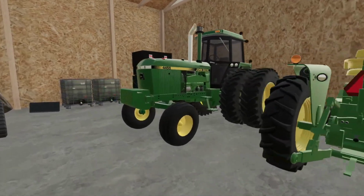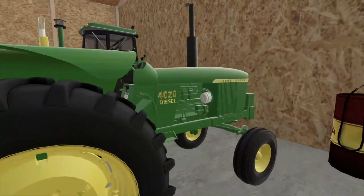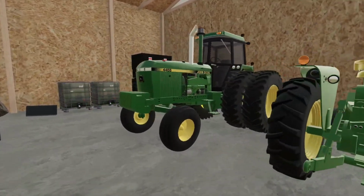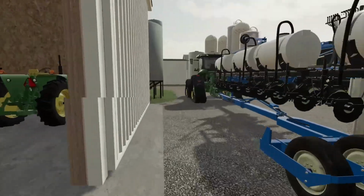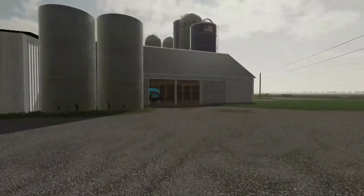We grabbed ourselves a 4455, absolute beautiful tractor, a little bit of an upgrade from the 4450, just a little more horsepower. I want to say it's about 5 or so more horsepower, just to give us a little more than the 4450 we had before. Grabbed a 4020 as well. Of course, you guys already know some of the other equipment that we already had here on the farm. We ended up getting ourselves a demo for later today, so I'm excited to show that.